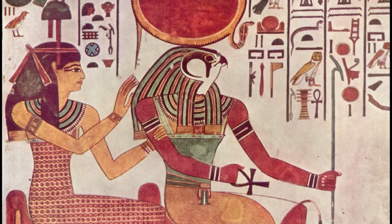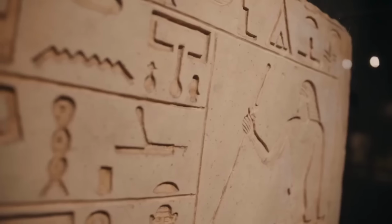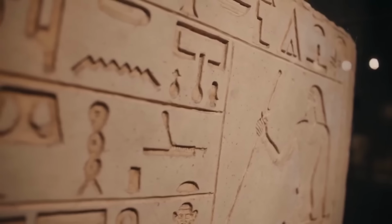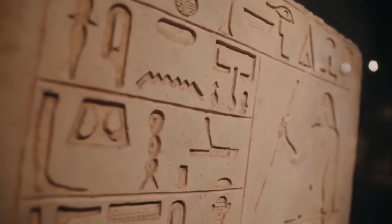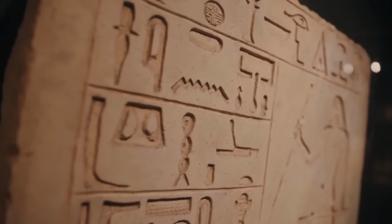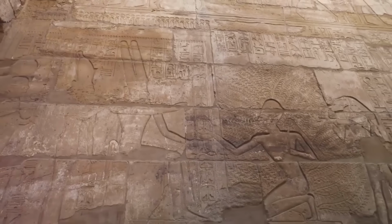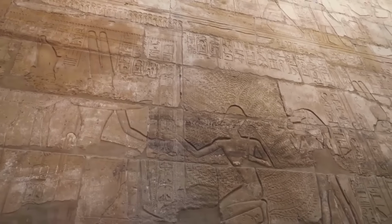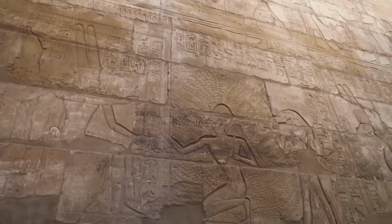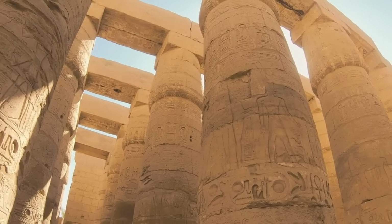of this extraordinary civilization. Our adventure takes us from the unification of Upper and Lower Egypt to the era of powerful pharaohs who commanded vast armies and immense wealth. We'll delve into the lives of ordinary Egyptians, their beliefs, their innovations, and their enduring legacy that continues to shape our world today. Prepare to be amazed by the splendors of ancient Egypt, a land of enduring fascination and unparalleled historical significance.